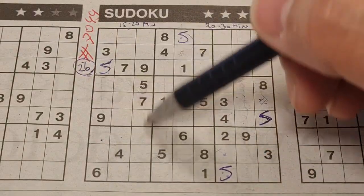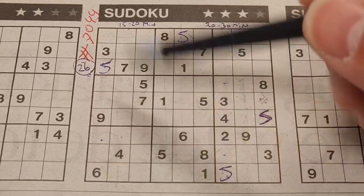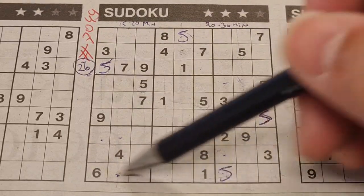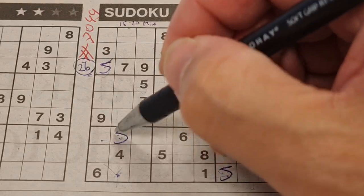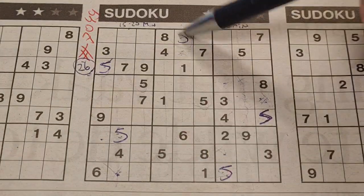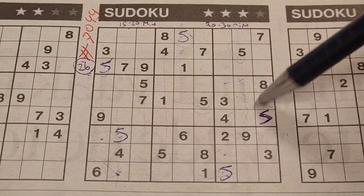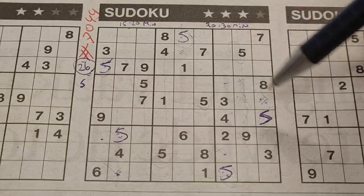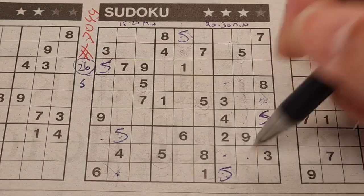5 in the first column, 5 in the third column, so the column between, the second column, the only 2 places left for the 5 should be here or there. We see a 5 in the last row, no 5 there. 5 should be there. And all the 5s are used. Digit number 1, number 5. Okay. 6, okay.